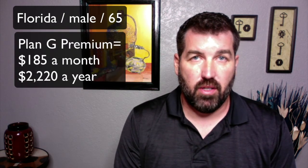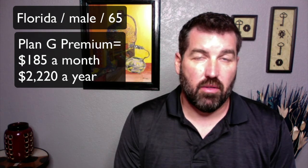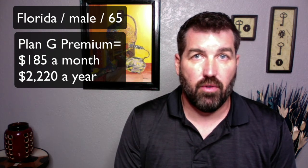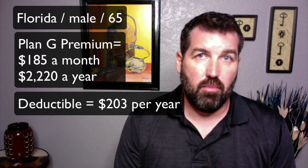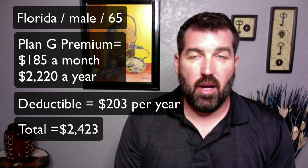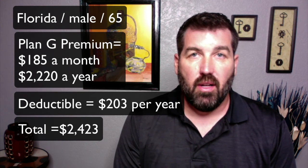Now, a regular Plan G, one of the inexpensive Plan Gs in that same zip code for a male who's 65 would be $185 a month. Now you multiply that by 12 and you get $2,220 for the year. Plus you tack on that Part B deductible with the regular Plan G of $203 for the year, and your total out of pocket is $2,423. That's a difference of $571. So if you do use your plan, you're better off getting a Plan G. But if you don't use it, you could save a whole lot in premiums. So that's something that you have to decide on your own.